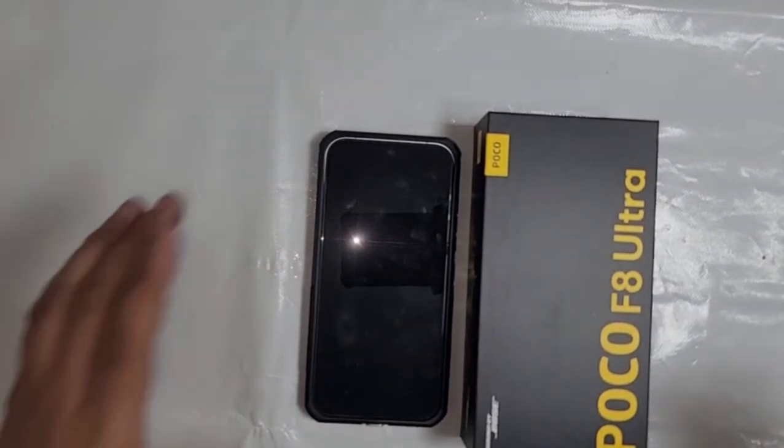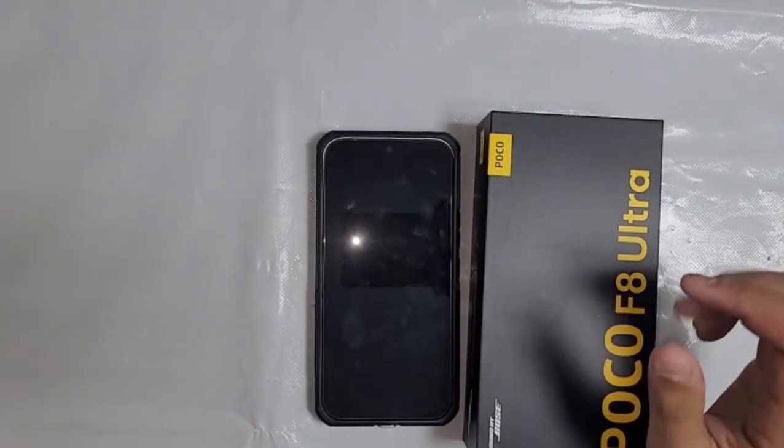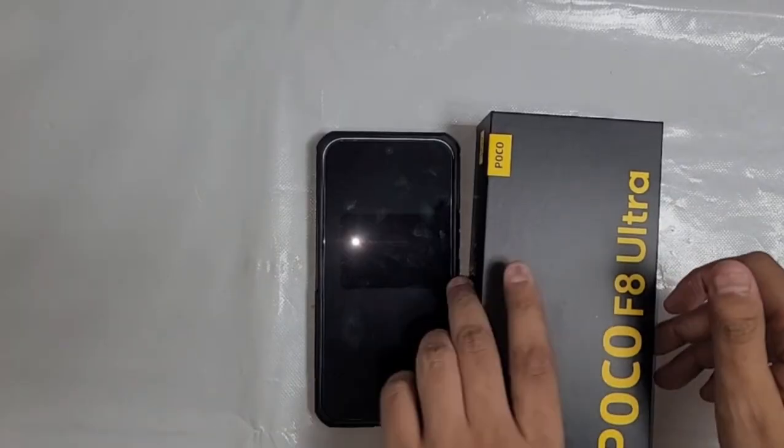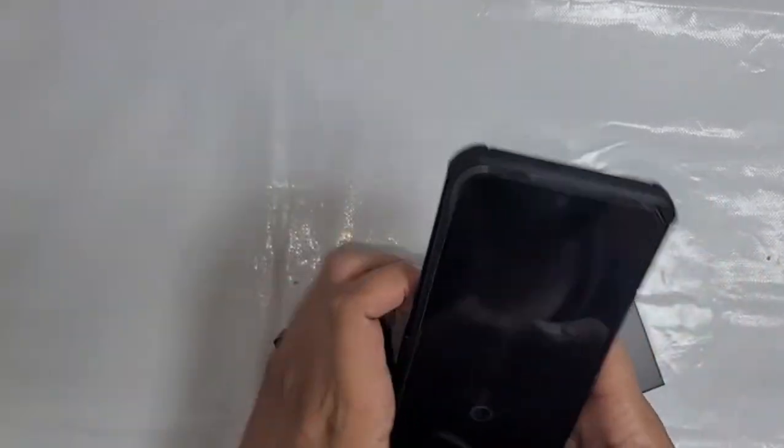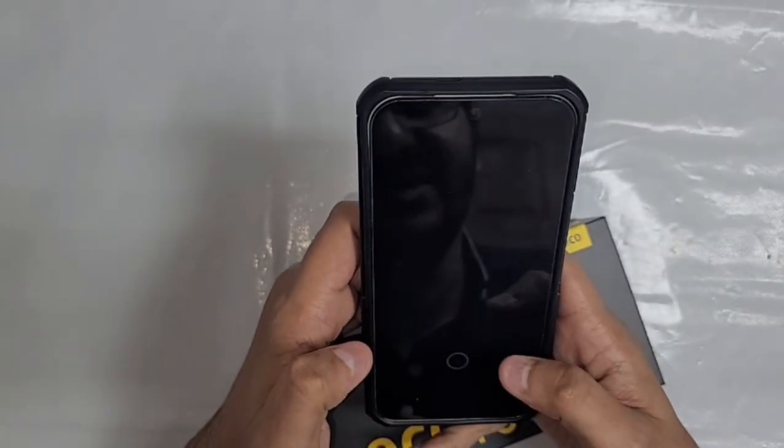So guys, today I am unboxing and reviewing this phone, Poco F8 Ultra. I bought this thing from Amazon for £630.